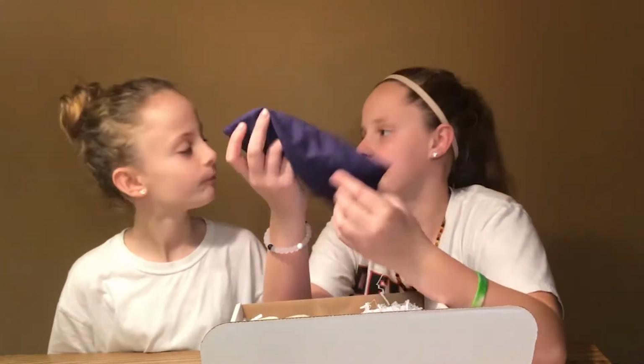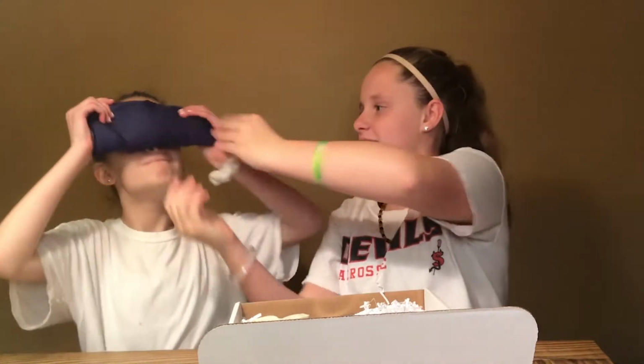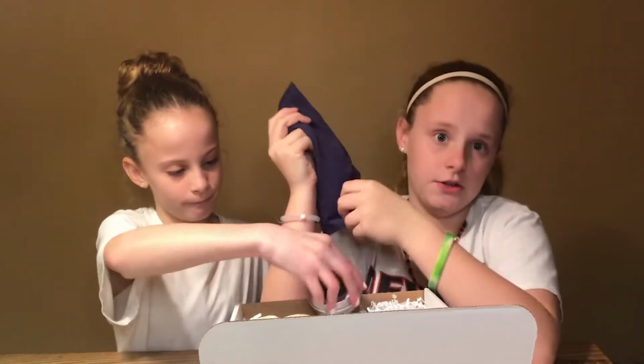Okay, so next we have this pillow. Do you smell that? Smell it. It smells like lavender. Yeah, that's what I thought. It smells so good. I think what you do with it is you put it under your eyes, and you could do Resilities with it. That sounds really relaxing. It feels really nice, so that's definitely great while you're doing Resilities.